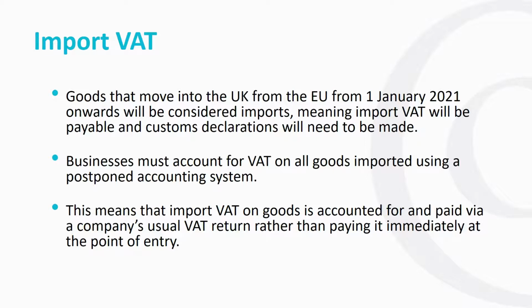In reality, this means that rather than physically paying import VAT and then reclaiming it on a subsequent VAT return, VAT is accounted for as input and output VAT on the same return. Postponed VAT accounting, therefore, prevents an immediate impact to a business's cash flow when importing. In fact, if a business already imports from outside the EU, then it might see cash flow benefits too from the new system because it removes the need to account for the import VAT typically due.